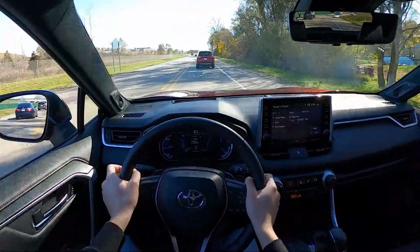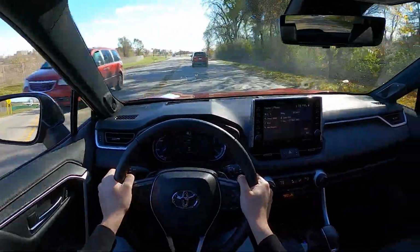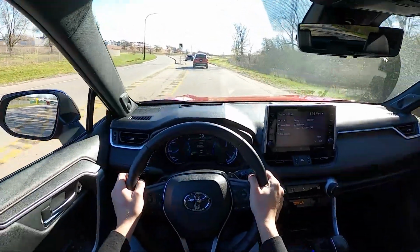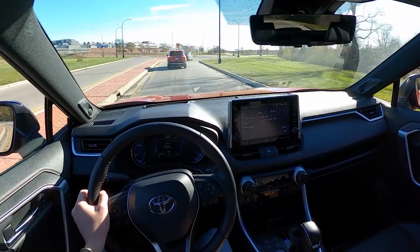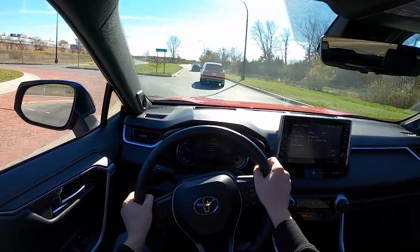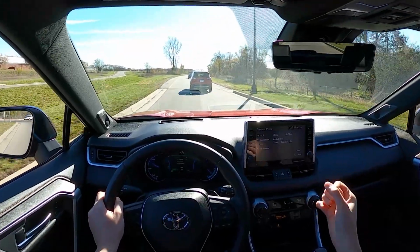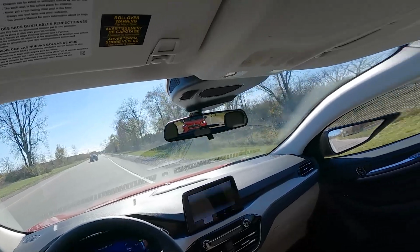This RAV4 is tanky, I would say. It does feel quite large and heavy, but it really makes up for that in the power department with 302 horsepower. Even though it does weigh a little bit more, it still has really good pickup, and it's almost funny when you get on the gas in this, the internal combustion engine kicks in, and then half a second to a second later, the electric motor kicks in, and it feels like turbo boost. It's pretty sweet. Let's roll race him here real quick.